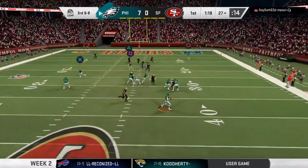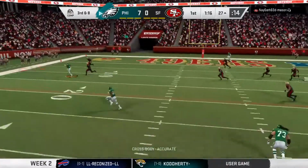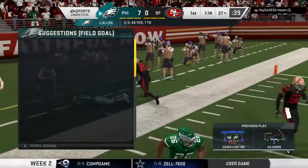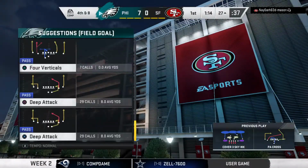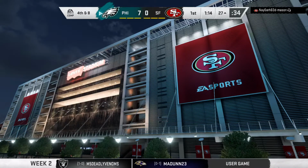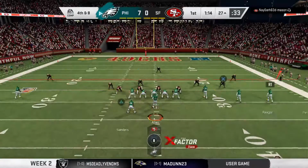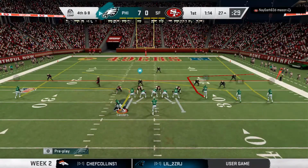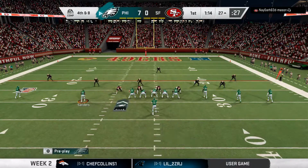Allen off the play fake, eluding the pressure right. And able to catch it on the left sideline, but they're going to rule him out of bounds. So it'll be incomplete, certainly one they'd like to have back as it brings up 4th down. So here we go. The offense is going to stay out there. They're going for it on 4th and 8.